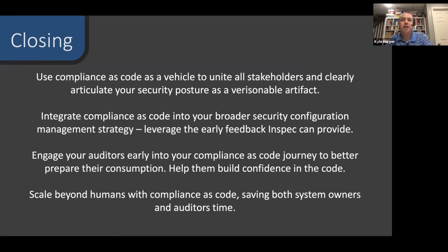So in closing, I would love to leave hopefully a few core tenets to walk away with. First is to use compliance as code as a vehicle to unite all our stakeholders. With it, you can clearly articulate your security posture, and more importantly, I think, is to be able to produce a versionable artifact that represents that security posture. Integrate your compliance as code into your broader security configuration management strategy. So using Inspec, you can leverage that as a way to get early feedback into your configuration management.